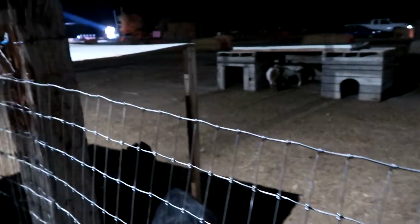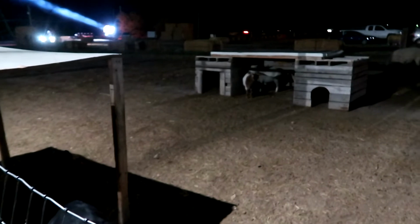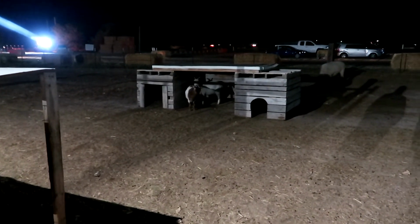And we're stopping by the animal alley, and we just got a friendly goat right here. Everyone else has kind of gone to sleep. We had that white one stop by for a second, hoping for food, but all the goats have gone to sleep.